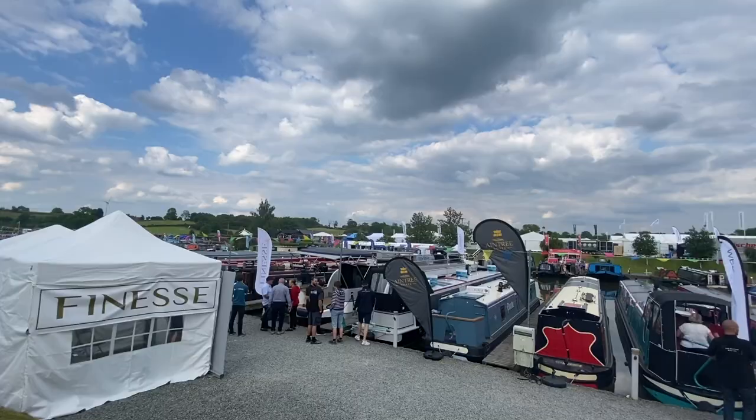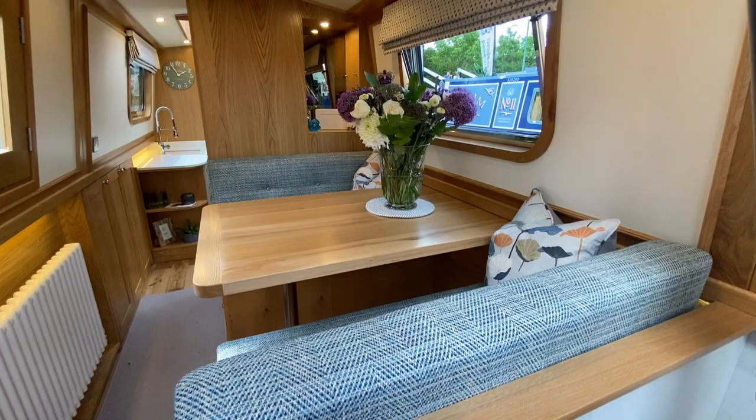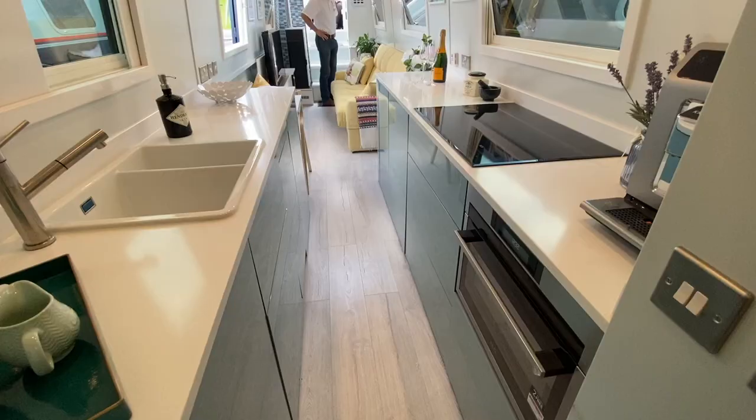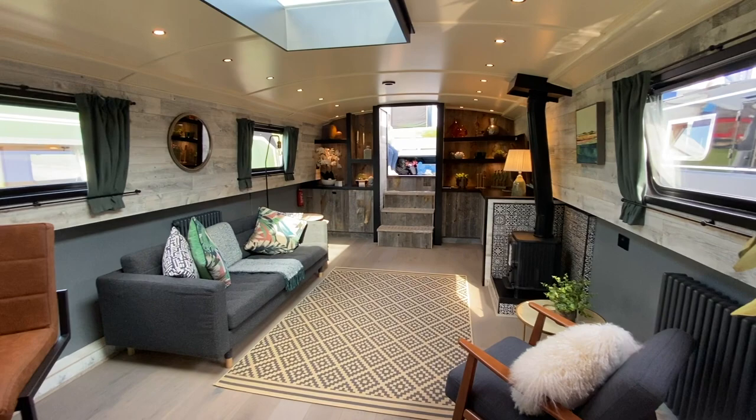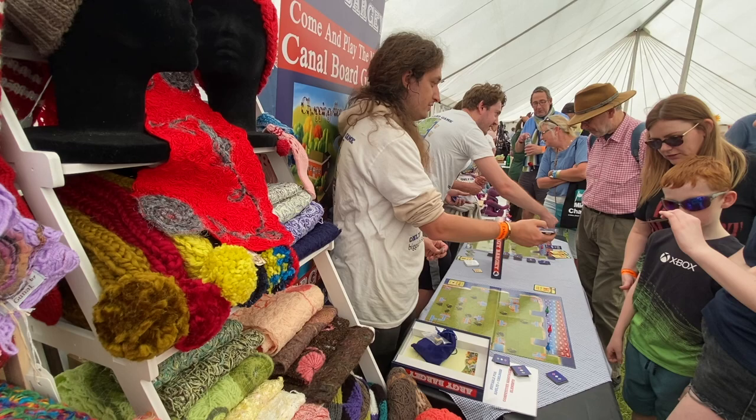We managed to get in yesterday for the trade day, so we got to look at some really nice boats, and we're going to put some footage of those up. And today we're heading in, we're going to look at some of the chandlery and some of the marquees and things, and just see what's going on.